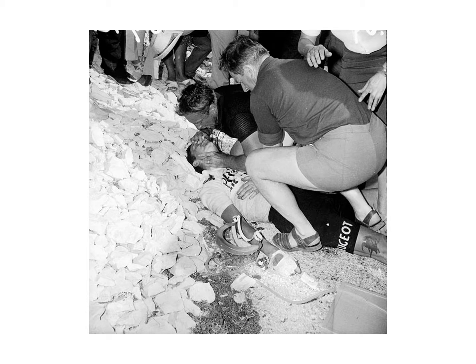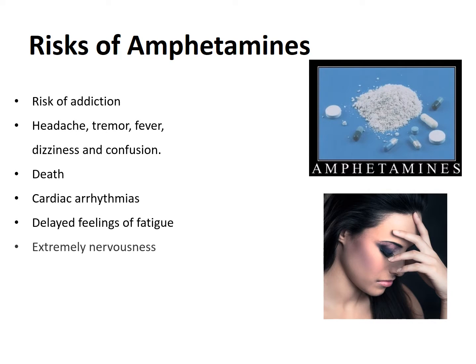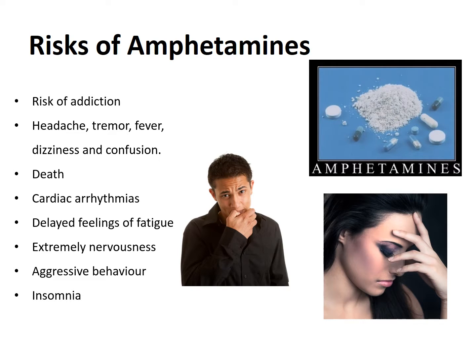Amphetamines are extremely dangerous because they can lead to heart attacks. There are many risks associated with amphetamines. As with many recreational drugs, it is addictive. It causes nervous system symptoms such as headaches, tremors, dizziness, and confusion. It can even lead to death due to cardiac arrhythmias, abnormal heartbeats.